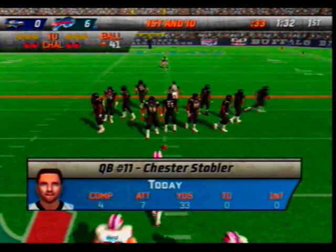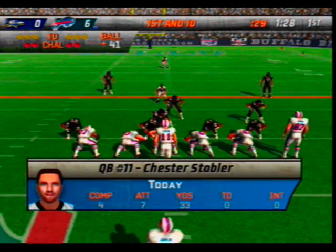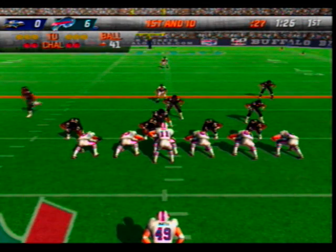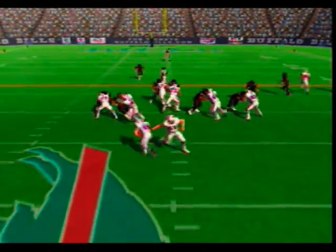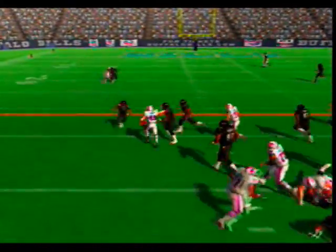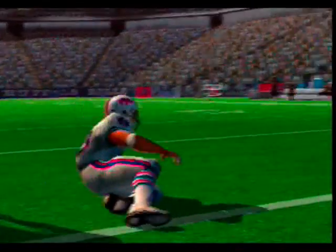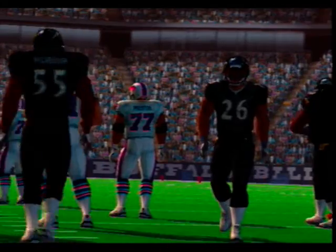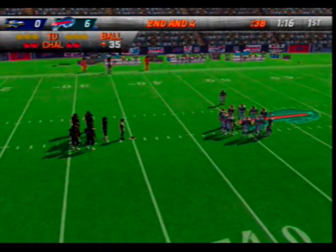First and 10. Ball on the 41-yard line. Here comes the Ravens with a four-man front. Riley in motion with a counter play. Stiff arm to the ground. Lopez comes up to make the play at the 35. Martin gets the handoff on the misdirection play and picks up 6 yards.